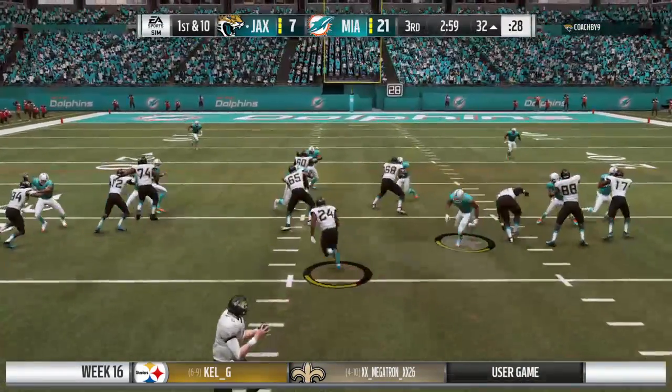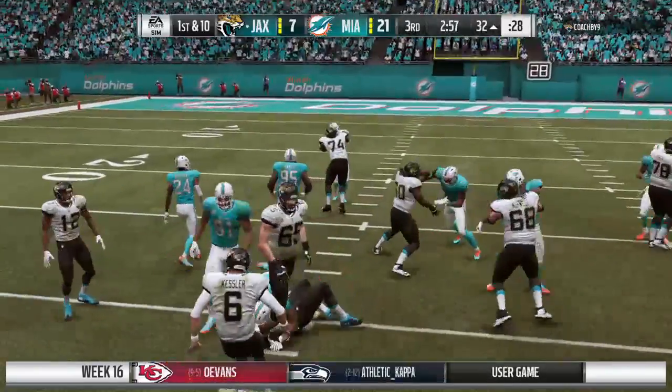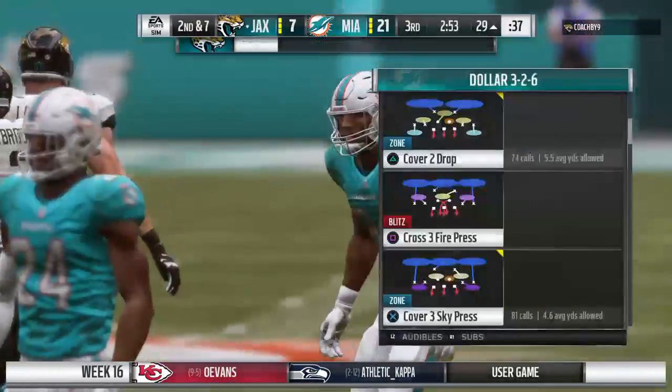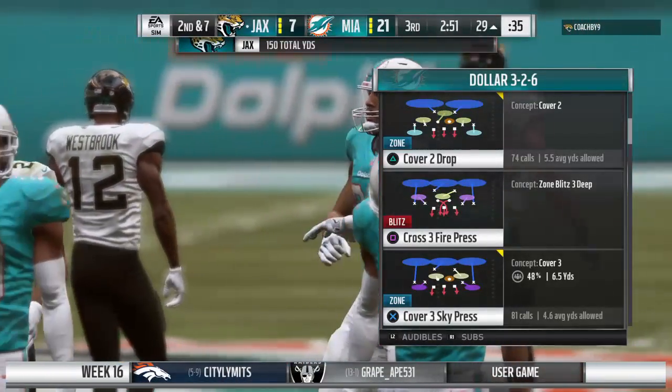A first down carry now for Yeldon. And he will cross the 30 down to the 29-yard line. 3 yards on the pickup there, and it'll be second down.